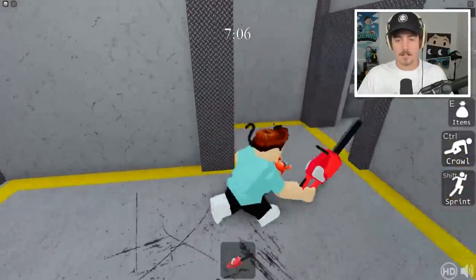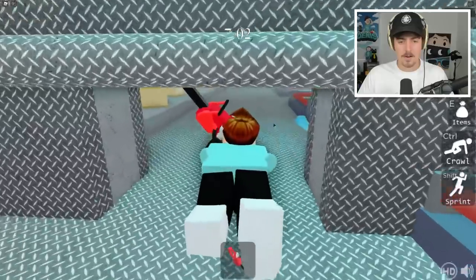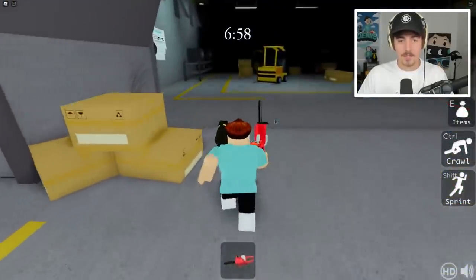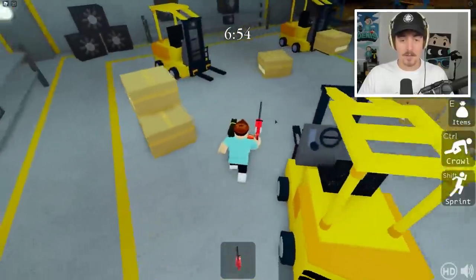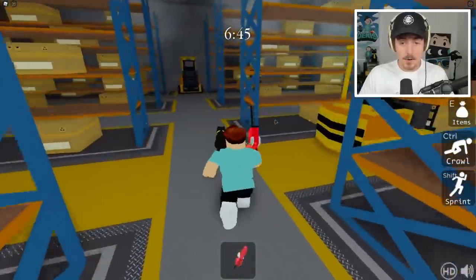We don't need the pickaxe anymore. That's good. Nothing in here. Nothing in here. Okay. We haven't checked this area yet, which is good. There's bound to be some stuff in here. Perhaps back here on the shelves somewhere.